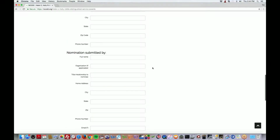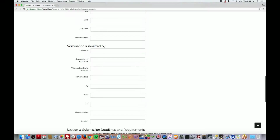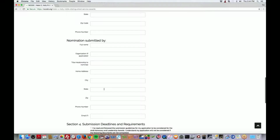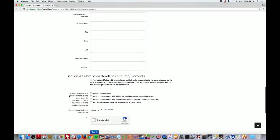And as we fill out all 3, you'll come down to the nomination submitted by section. This is where you need to fill out your information. Give your full name, the organization with whom you work, your title in that organization, if it is applicable. If you're not within an organization, go ahead and add your relationship to the nominee, your home address, city, state, zip code, phone number, and very important, what is required is your email. You'll put that right here.